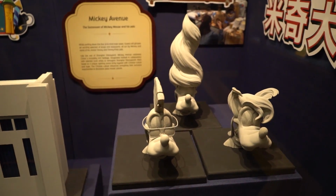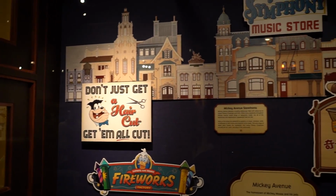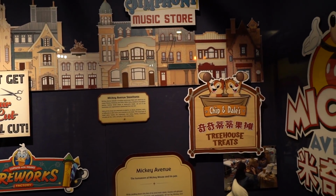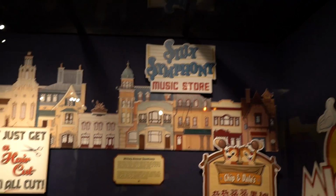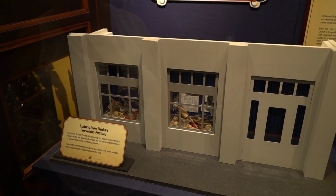Goofy barber style. These are my favorite things that I've ever seen in my life. Don't just get a haircut. Get them all cut. Chippendale's Treehouse Treats. Silly Symphony Music Store. I don't really understand what you can buy inside the fireworks store. Nothing, it's just a show window.